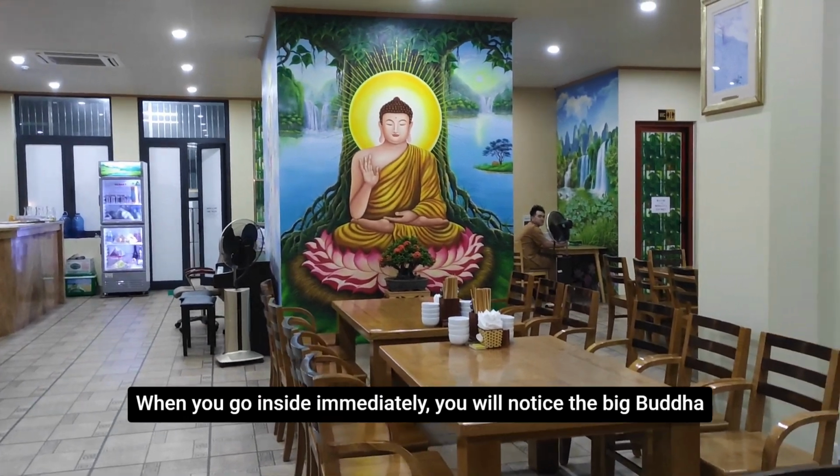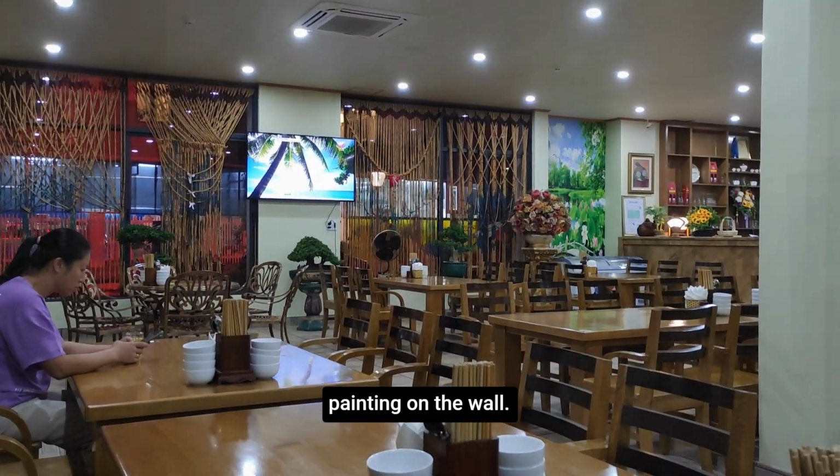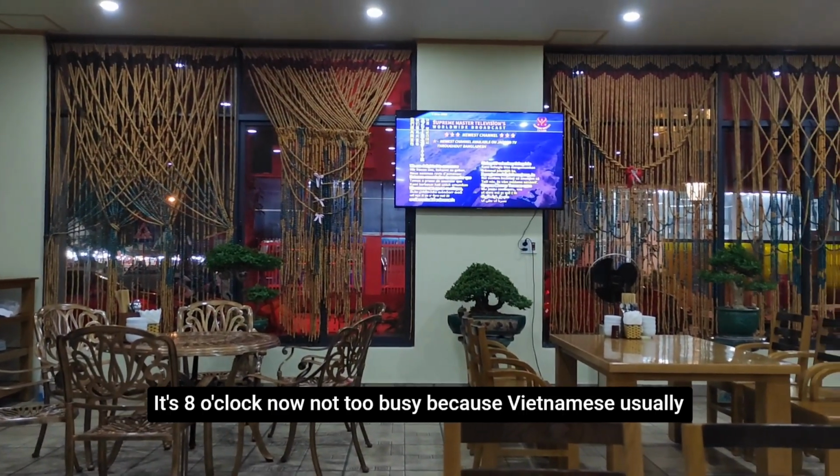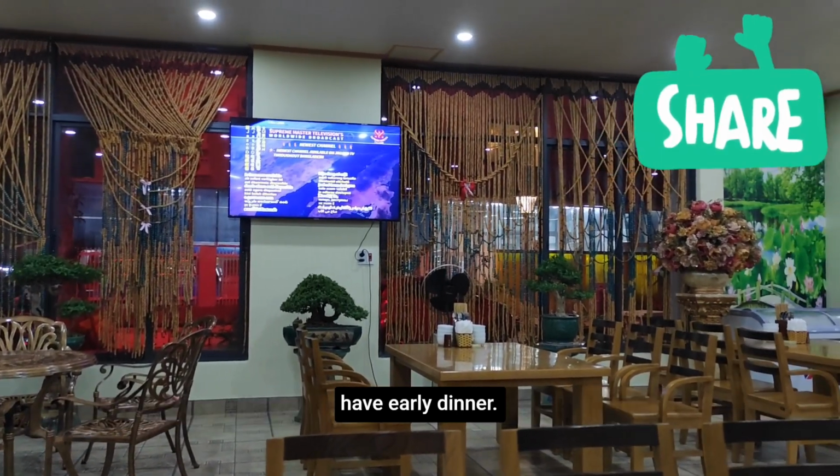When you go inside, immediately you will notice the big Buddha painting on the wall. It's 8 o'clock now, not too busy because Vietnamese usually have early dinner.